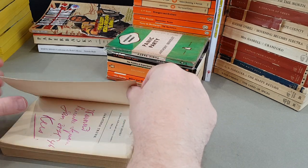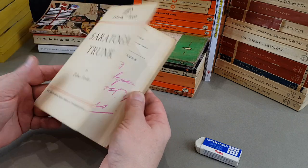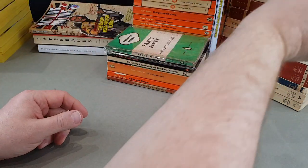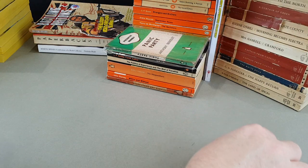Obviously not a book dealer, because they would have written in a light pencil. Anyway, we'll leave that in there. I think that was the last Zephyr book. Now what have we got?